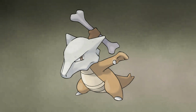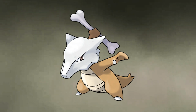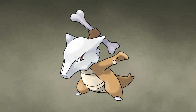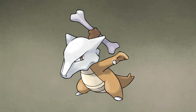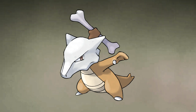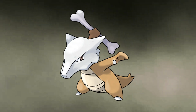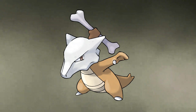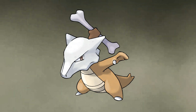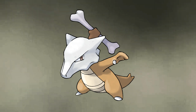Marowak. Pokemon Yellow, Let's Go Pikachu, and Let's Go Eevee. Small and weak. This Pokemon is adept with its Bone Club. It has grown more vicious over the ages. Pokemon Gold and Heart Gold. It has been seen pounding boulders with the bone it carries in order to tap out messages to others.